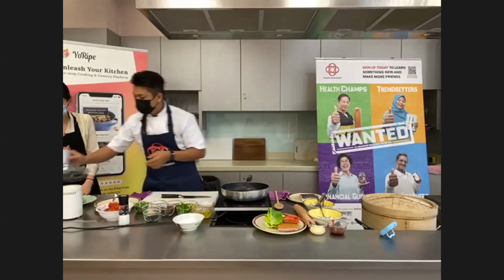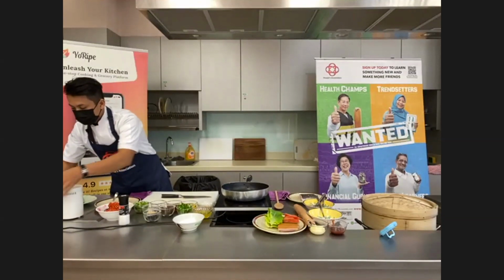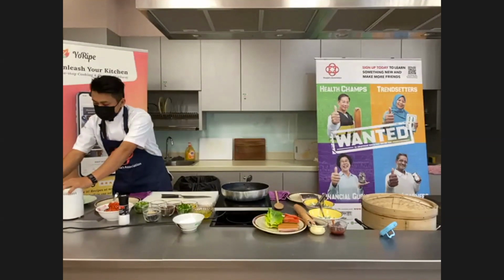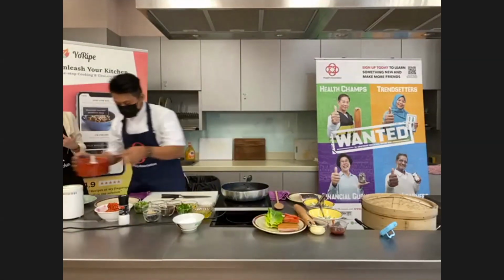Now we're going to blend it. Just blend it, around 45 seconds. So, Chef, if we like spicy, can we add some chili padi? Yeah, definitely can. Put it on the side. Wow, look at the beautiful red color. Very strong aroma as well. Yes, because it's fresh chili.